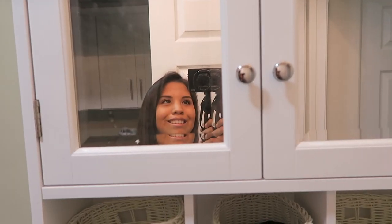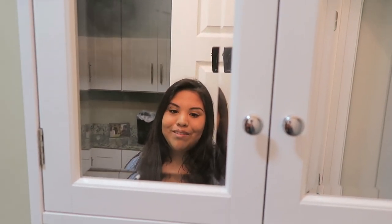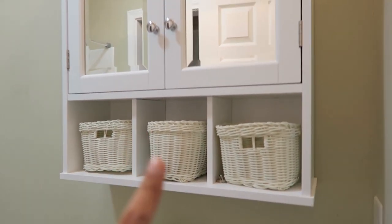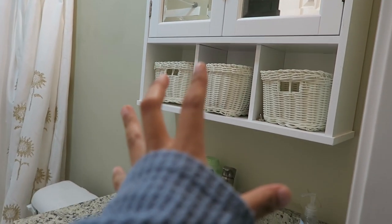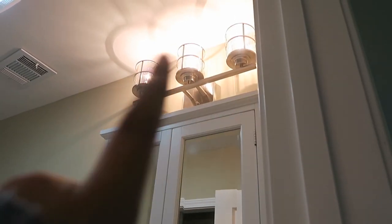This is the mirror. Hi. I don't know if you can see the problem here, but I cannot see out of it. So eventually I want to move that above the toilet right there, and then scoot it over a little bit, and get a normal mirror for right here so that I can see out of it. It's got cool, cute little light fixtures. They kind of match that. They're cute.